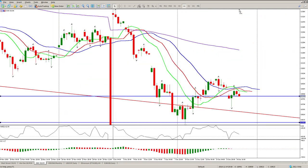If we look at the 4 hour, we've broken through the alligator once, and what I'd like to see is a second or even a third time where we break through the alligator. For now, there was a pin bar that came into play. This pin bar here is a wise man number one, definitely. So I would be interested in trading it, but we'll have to wait and see.